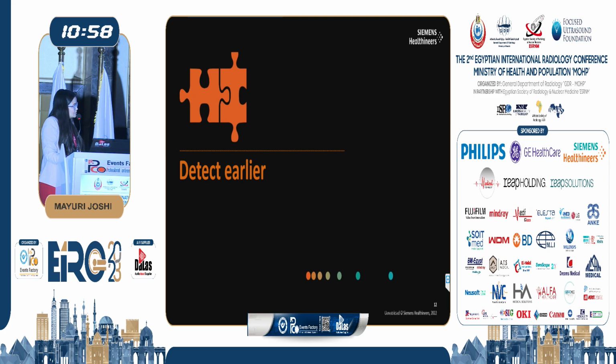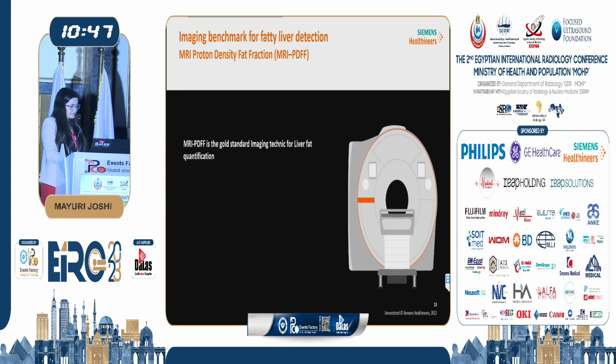That is where the new technologies come in, to help the patient be detected at a very, very early stage. As I mentioned earlier, MRI is wonderful, and it has a very special technique called MRI-PDFF, proton density fat fraction. But what are the pitfalls? It's really expensive, and not everyone can get access to it. It's time consuming, with a lot of preparation for the patient, and it also needs sedation. If a patient has to go through screening, they will have to pay a big amount of money if they don't have proper insurance and so on.